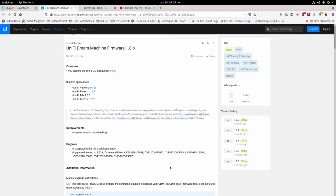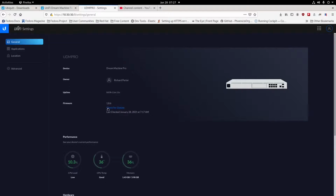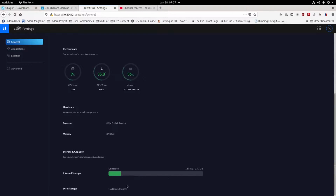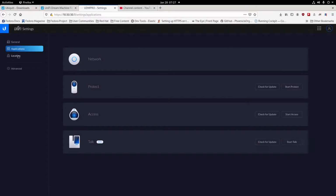It's the same classic view we can go into here. If you want to do any kind of updates, we are at 1.8.6, and here is the actual check for updates. Here it tells you how much memory you're using and the processor capabilities, just like normal. And we have the applications, which I don't use, Protect or Access or Talk. I just haven't used them. I don't need them right now.